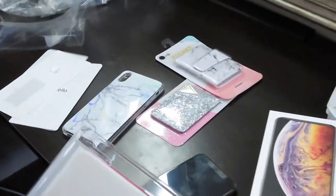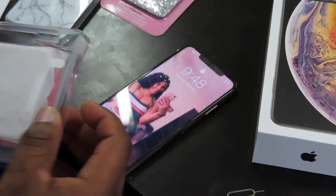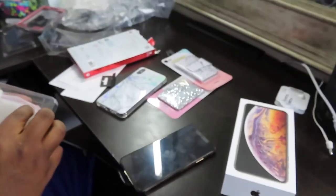And baby is up and running now. Like I said, I just wanted to come back and let y'all know that it finally turned on.